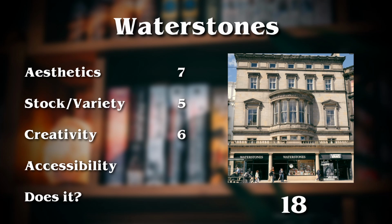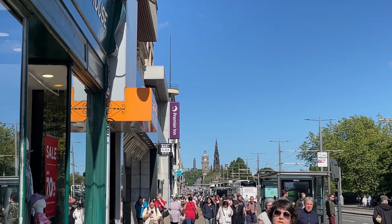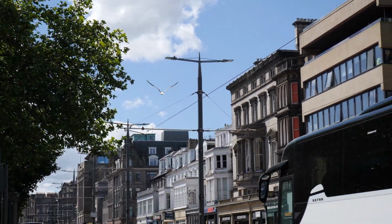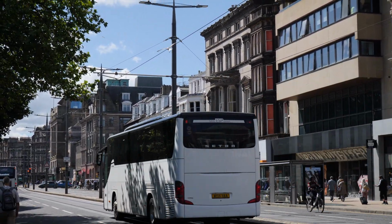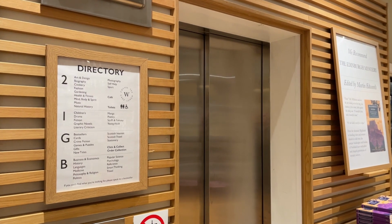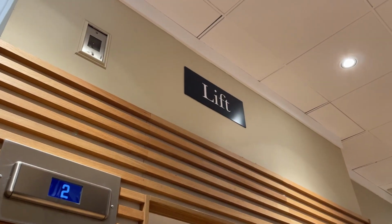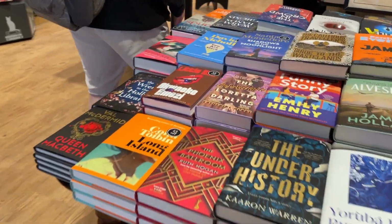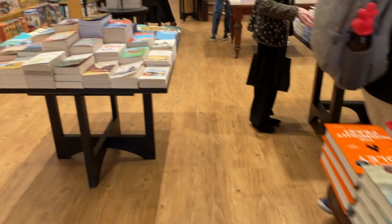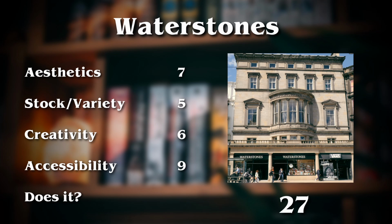Accessibility. Now, Waterstones is based on the main high street of Edinburgh. Can't get much more accessible than that. While the bookstore does take place over several floors, there is an elevator. The only thing that makes it slightly less accessible is the close together tables on that first floor, but it's probably fine for 99% of people. So I'm going to give Waterstones a 9 out of 10.